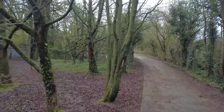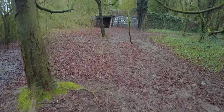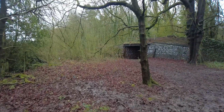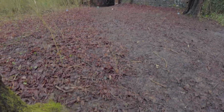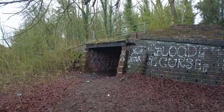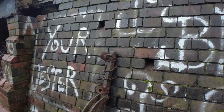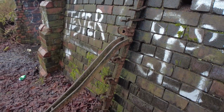So, again, pretty muddy here. So, you can see where the tramway used to go. Here's one of the footbridges. And I believe that is part of the old fencing that used to be here. And we can match that up with this. There you go. So, still there 120 years later. How about that?